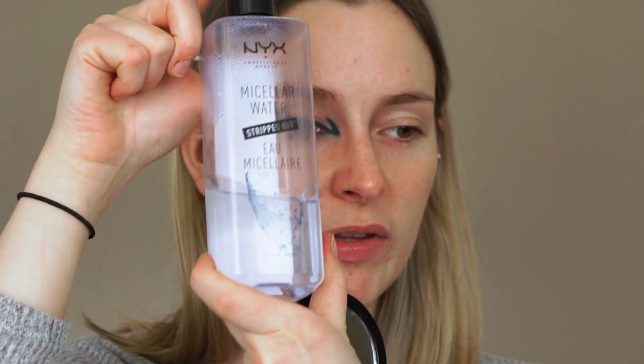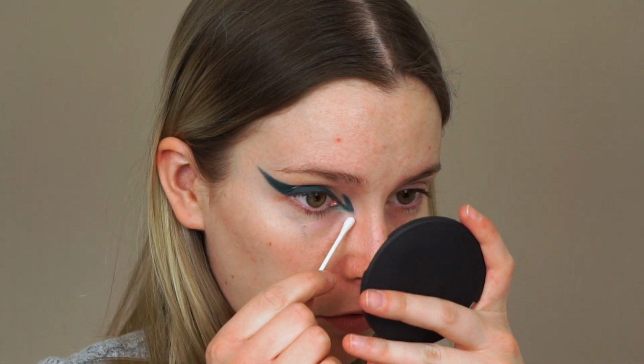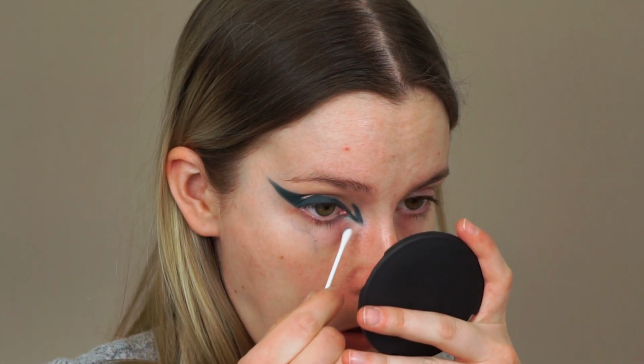So what I'm going to do is take a Q-tip with some micellar water. I'm going to be using the NYX micellar water. I'm going to remove the excess micellar water on the back of my hand, and I'm just going to clean up the shape just a little bit, just because it's looking a little bit too intense. Very cute, very pretty.